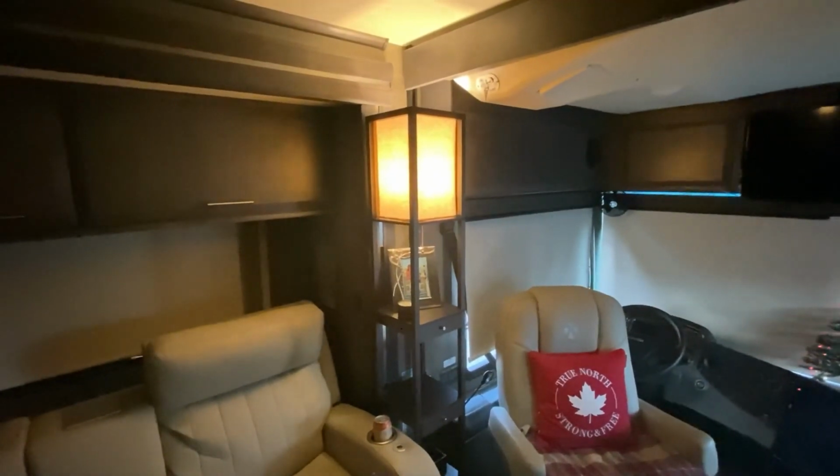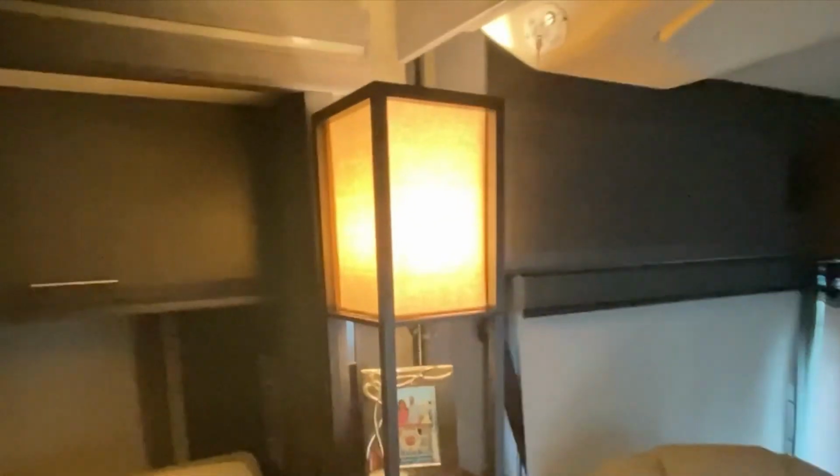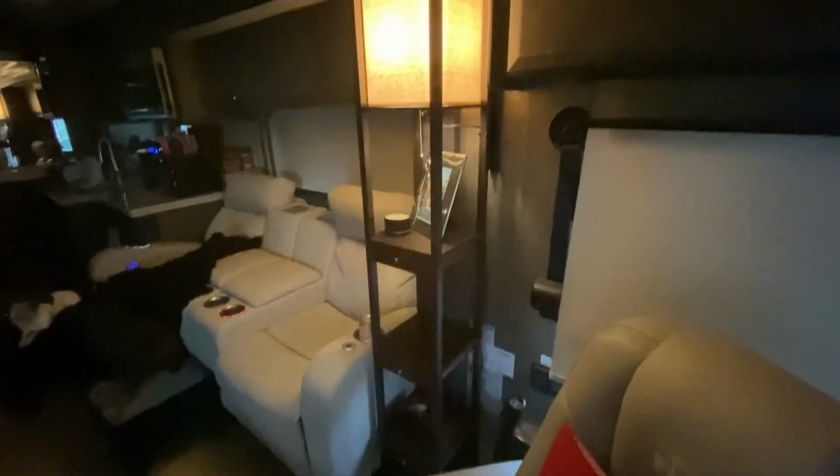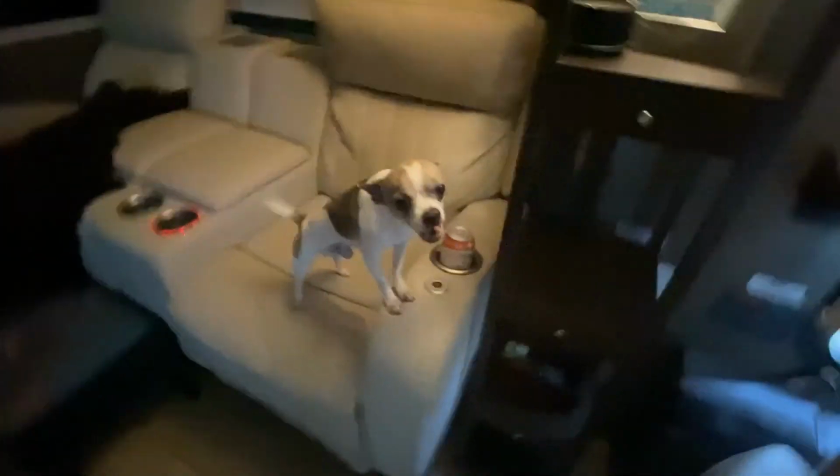All right, so we got ourselves a new lamp as well for the rig. Right here, it makes it look a little bit homier now. I got this on Amazon. And Big Mouth down here is making all the noise. What are you making all the noise for? What are you doing, Spooky?